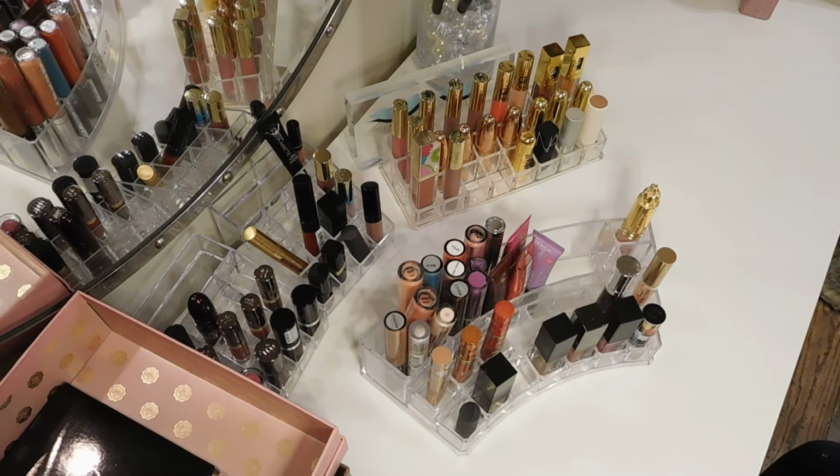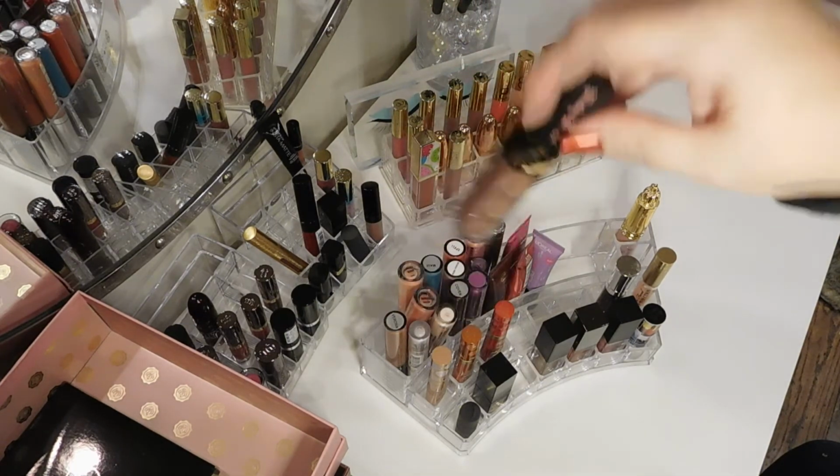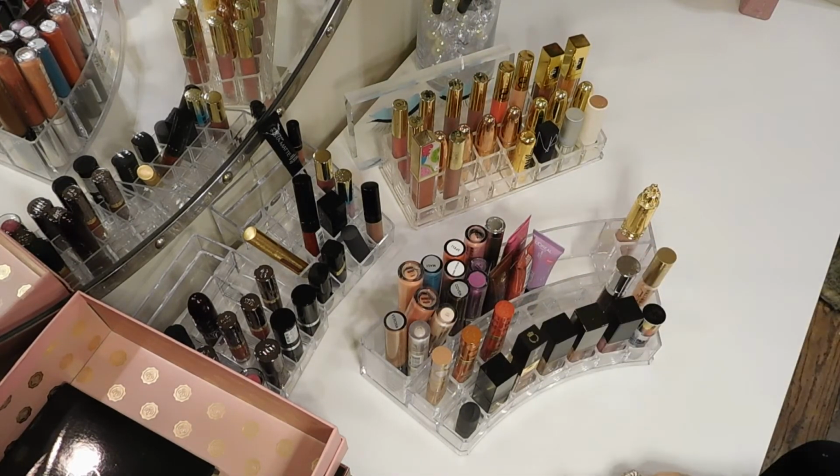This is from Pinky Rose Cosmetics. This is a gloss that they sent me along with that other one. And I do really love this. And I love their packaging. So I'm going to be keeping that.